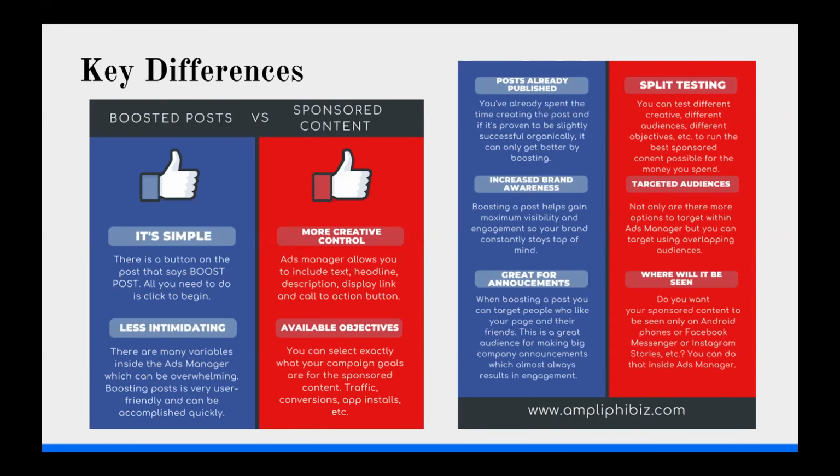And then lastly, the difference between boosted posts and ads is that ads can be seen across any social media platform owned by Facebook. So they can be seen on Facebook Messenger or Instagram, for example.